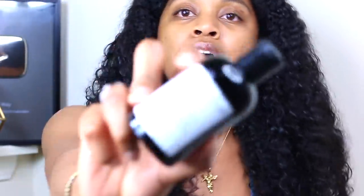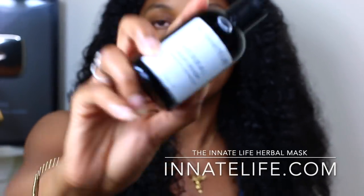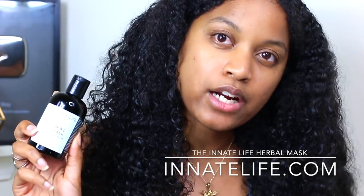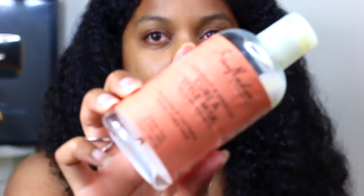As I let you know, you're going to need two products. I have this product here, which I'm using. It's called the Innate Life Herbal Hair Mask. Now this is a hair mask, but I do think it's pretty thin and it can be used as a conditioner. If you do not have the Innate hair mask, then you can use a curling milk by Shea Moisture. I have this one here.